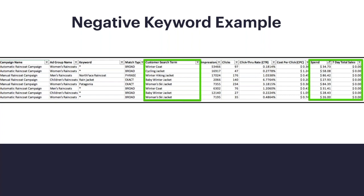So what this is going to show you is all the shopper search terms that have gotten a significant amount of traffic, have spent a lot of your ad dollars, but have not actually converted into a sale. These would be your top priorities to make as negative keywords. So the first example, winter coat, you want to first see if that's relevant to the product. If it is not, you would want to add winter coat as a negative keyword, because if I scroll to the right, I see that $34 of my advertising dollars were spent to not produce a sale.